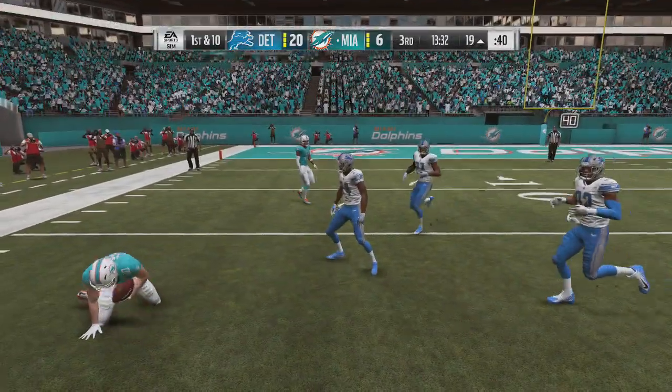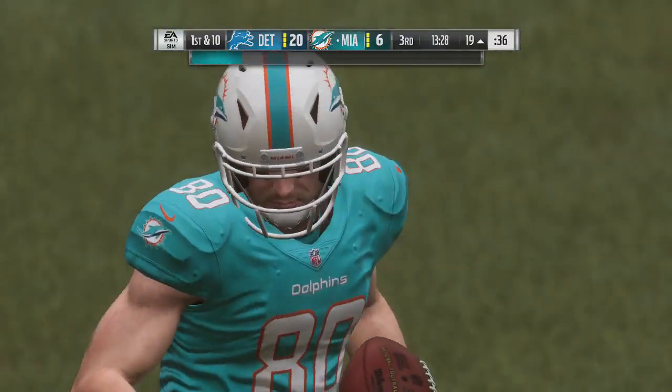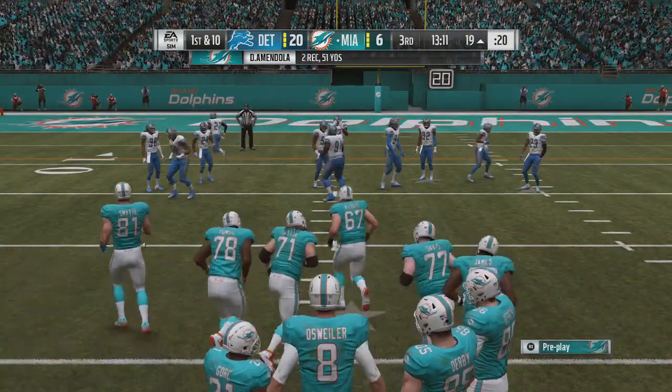Oh, he's able to outmuscle him here as he pulls it in. 18 yards on each of the last 2 plays, and they're picking up big chunks now. And he went in route there from the slot for the completion.